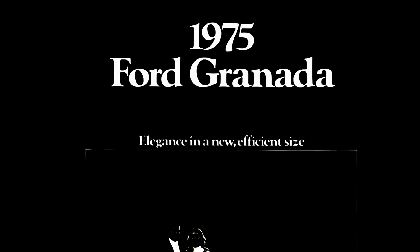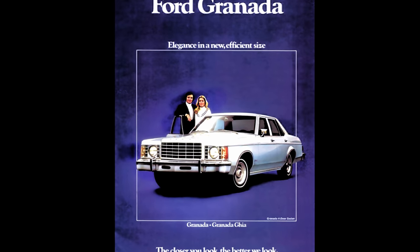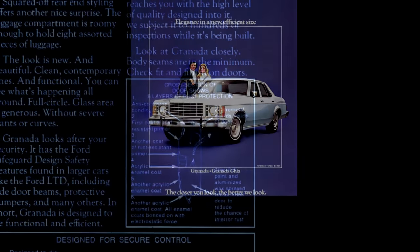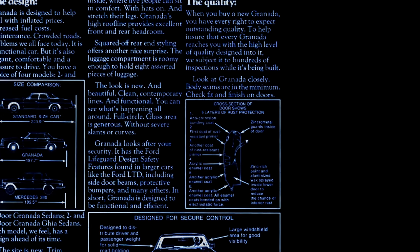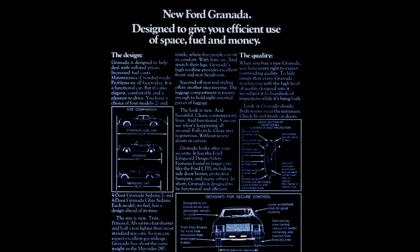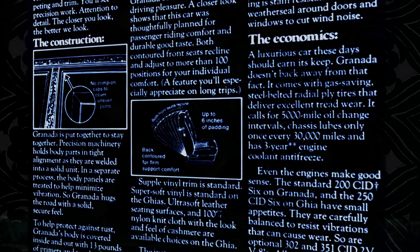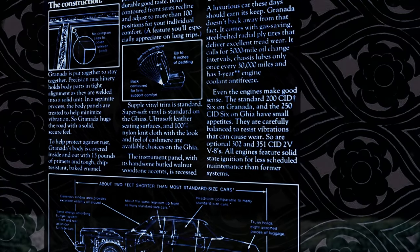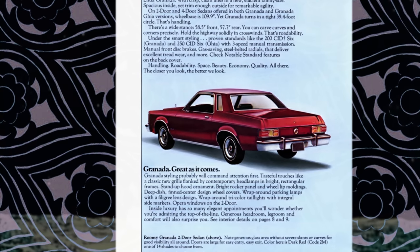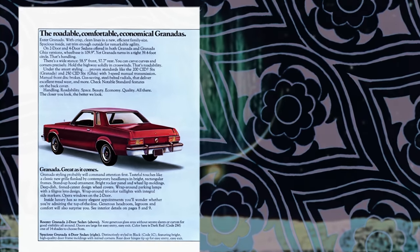From 6 layers of rust protection to lifeguard design safety features, many aspects of Granada were covered in great detail in Ford's brochures. A great deal of effort was also invested into convincing prospective buyers that Granada was precision-sized, not downsized. The standard 200 cubic inch 6 didn't exactly advance Granada's luxury reputation, but the available 250 cubic inch 6, as well as the 302 and 351 V8 offerings, did offer a bit more power and prestige. But this is, of course, all in the context of this most Malaise of times. The vast range of luxury and appearance features made Granada a hit.